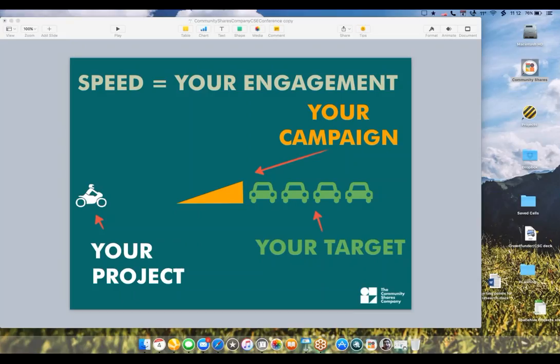You can't stress this enough. It's far too late in the middle of a share issue to be thinking about who might be the potential investors and introducing yourselves to them. So the critical factor is your engagement. There is also another factor which is equally important, though there's less you can do about it, which is the project itself, which in this case is the bike.